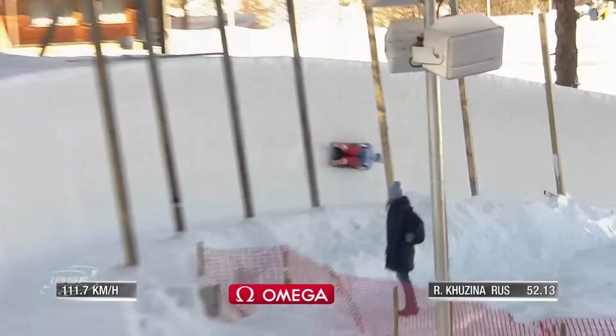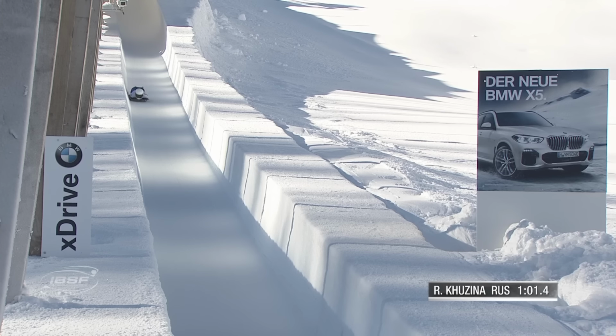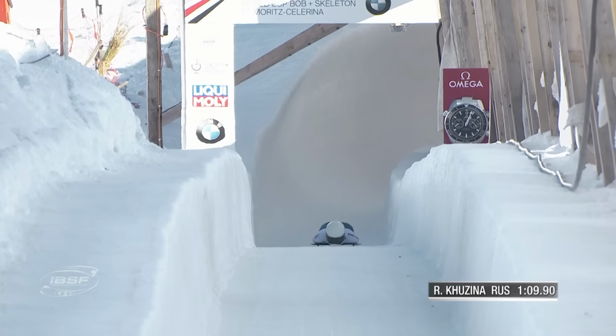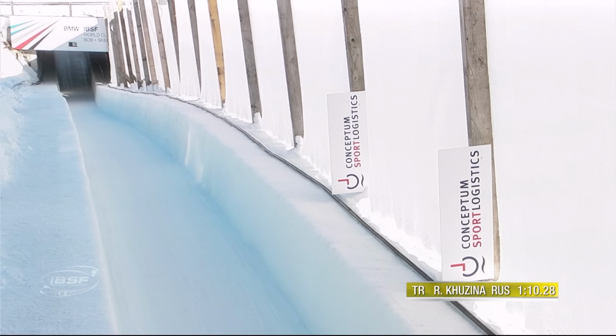Good speed, 111.7. Quite a lot of the men were up at that sort of speed about an hour ago in the second heat. The track gets faster as the day warms up. Down at the bottom, what's she going to have? 132. We saw 140s and change from the men. And at the line, the track record is 1:10.28. She may hold that for a couple of sleds, probably not much longer. But that establishes the record.